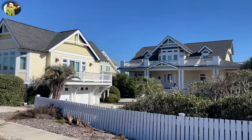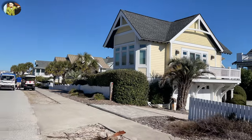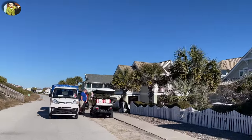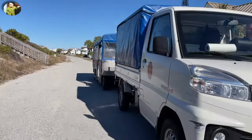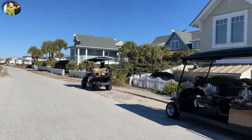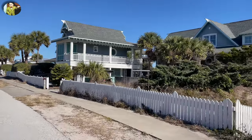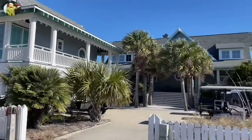I think that's one of the things I love about Nancy's is that it's tucked back amongst all the live oaks and the palms, so it's a sense of privacy back there. And I think it's for sure. I mean, the houses that are here, you know, have to repaint, and they are battered by the wind. It's all the things.